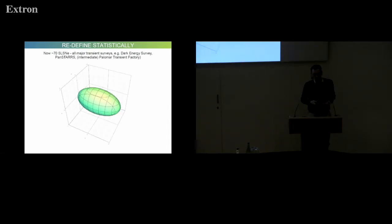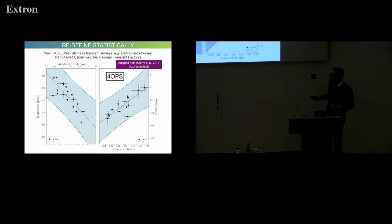But since we now have more data, we have a better knowledge of what kind of mechanism could be responsible and what their observables are. We can now try to redefine them in a more statistical, more sensible way, using the physics and the evolution, rather than just saying it is everything brighter than minus 21 magnitude. So in Southampton, my group and I have tried to define a hypersurface that defines exclusively all the superluminous supernova events, with a very small contribution from any other supernova events or any other kind of transients like AGN or tidal disruption events or anything else you can think of.